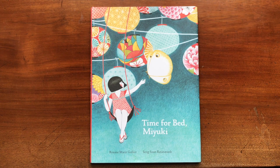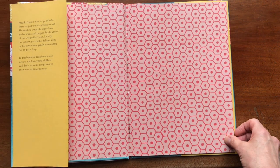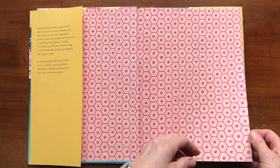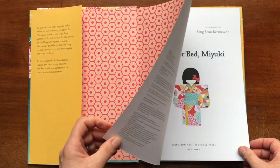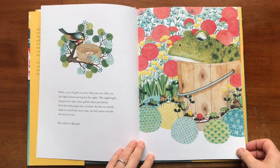And my final choice for this episode is Time for Bed, Miyuki, written by Roxanne Marie Galliez and illustrated by Sengsun Ratanavan. And the artwork in this is stunning. I came across this book in a bookshop. I hadn't heard about it before, and as soon as I saw it, I had to have it.